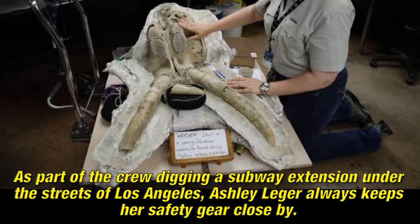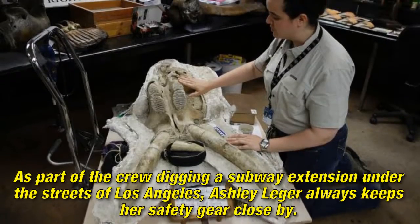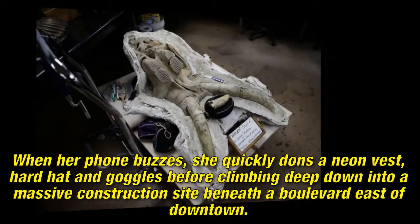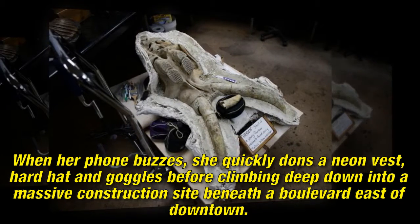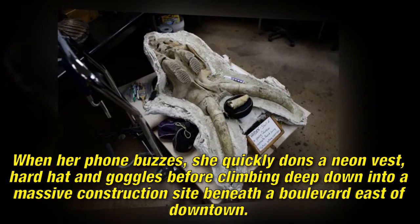As part of the crew digging a subway extension under the streets of Los Angeles, Ashley Ledger always keeps her safety gear close by. When her phone buzzes, she quickly dons a neon vest, hard hat and goggles before climbing deep down into a massive construction site beneath a boulevard east of downtown.